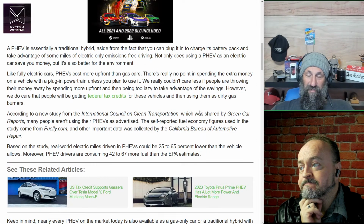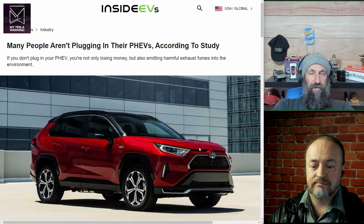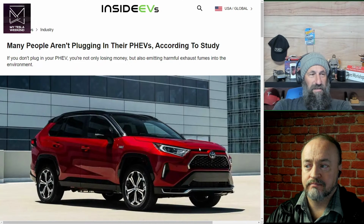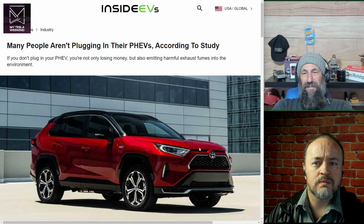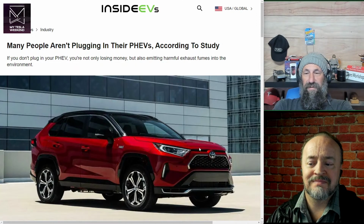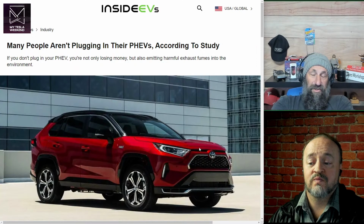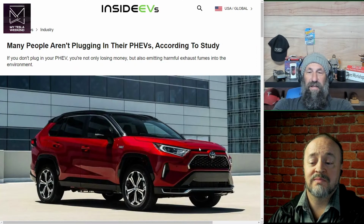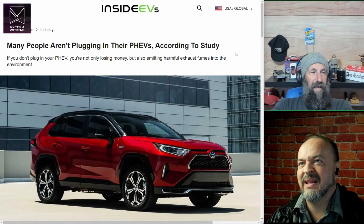It's for a lot of people. Most of these cars give you like 30 to 40 miles on a plug-in. Would you say that's about right? I'd say so. Yeah. So if you're commuting and you have to go 25 miles or so, you're not making it home without being recharged, and it kind of loses some of its fanciness.